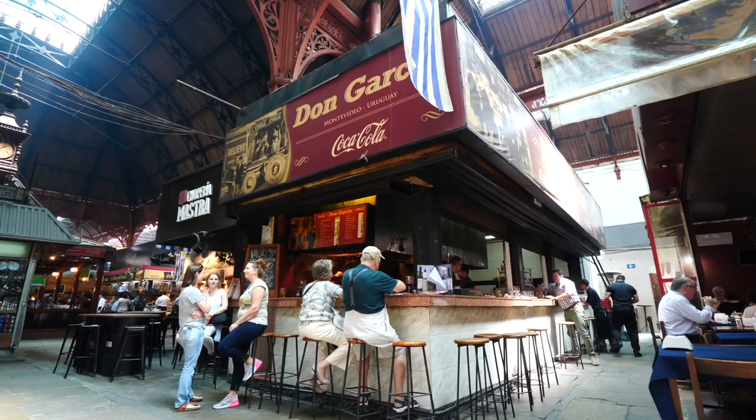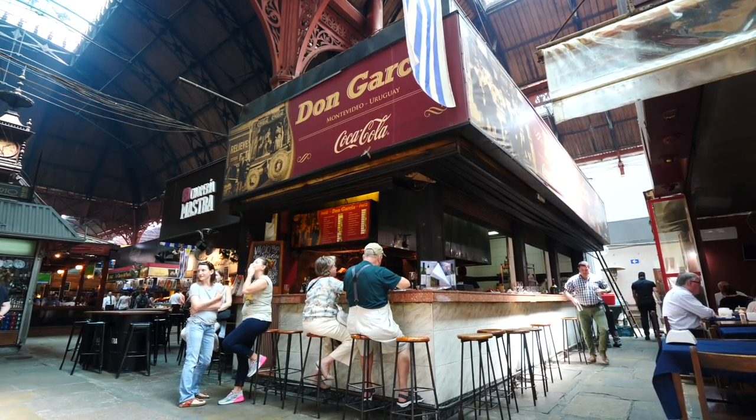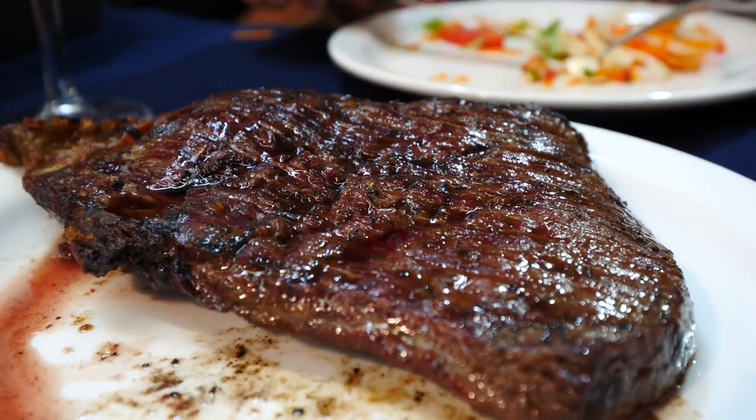Well, guys, we just finished a delicious lunch at the market, Don Garcia. Very good meat. We finished everything. Nothing left. Not a crumb left on the plate. We took care of it all. We devoured that.